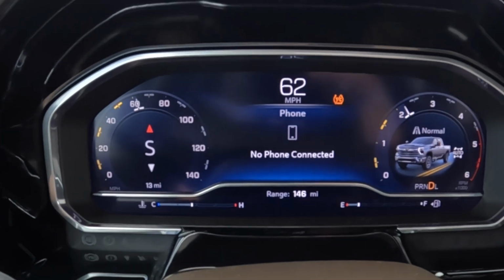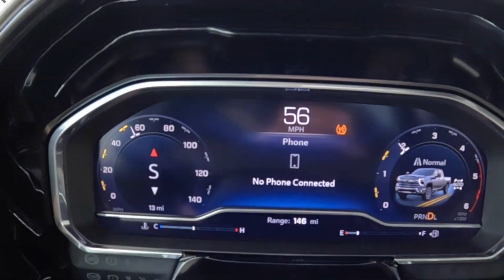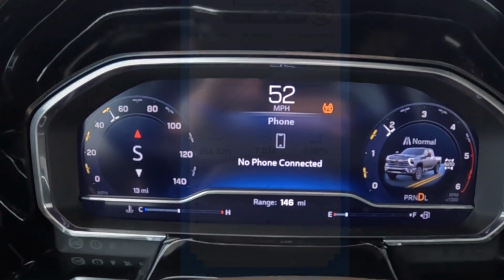Honestly, that felt pretty fast. That did a true 0 to 60 in 7.03 seconds without the foot of rollout. I'm sure it's in the 6.7 range. Let's get to our final thoughts.